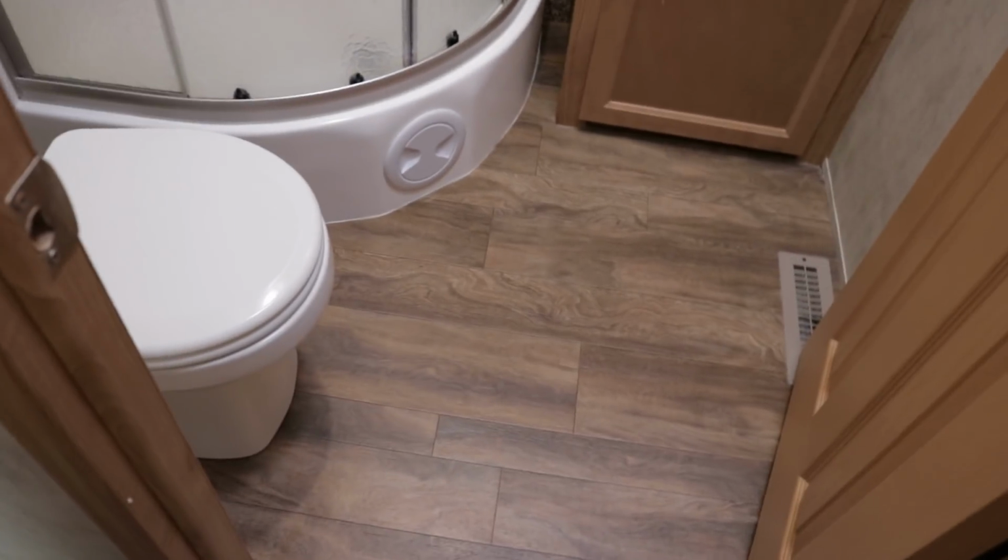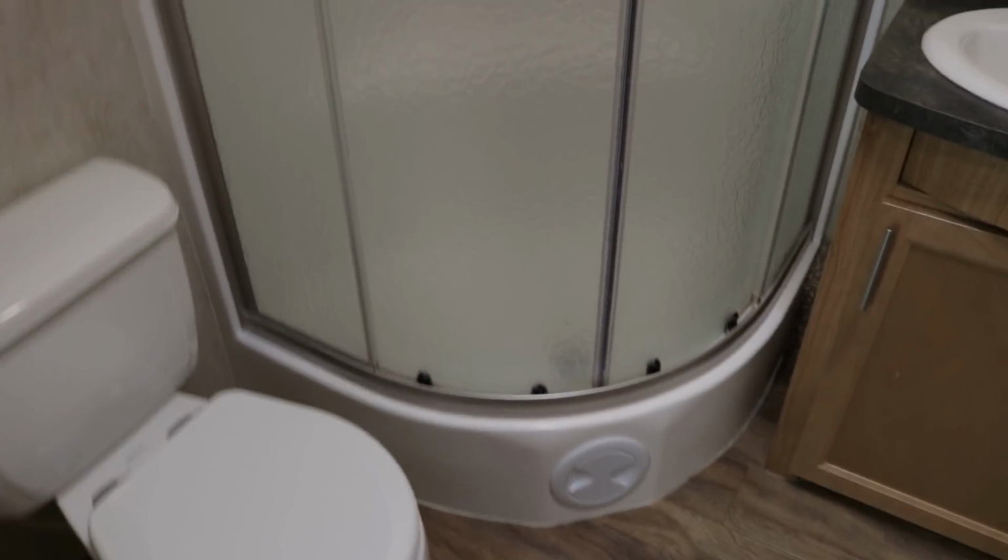Okay, walking into the side hallway, into the bathroom here. We'll do the master bedroom in a minute. Give you an idea of that floor plan. Full residential style walk-in shower with glass enclosure. Let's open that up, show it off.